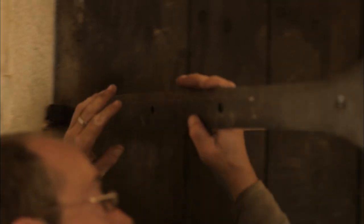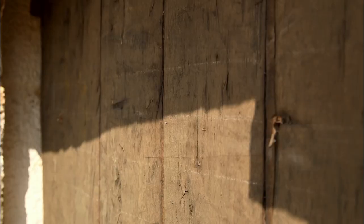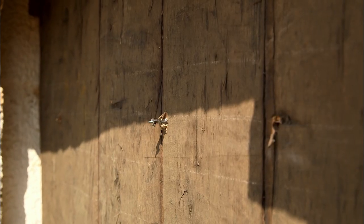These strap hinges are starting to fit into these chiseled grooves. The hinges must be attached precisely. A few centimetres out of place and the door won't open.